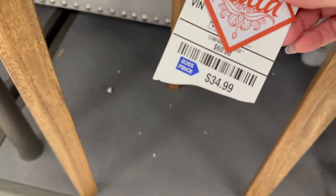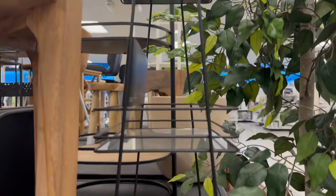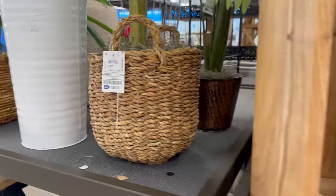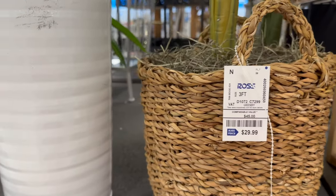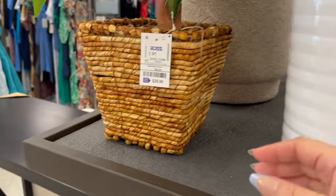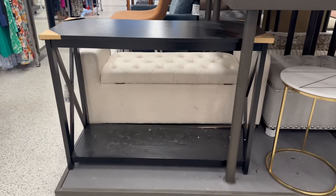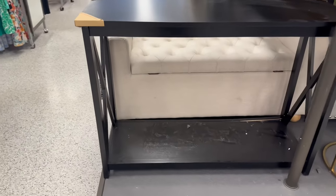This is a nice wooden table for $34.99. It's got that thick wood feel. This is a really nice tier shelf. You've got this big plant. They've got a lot of big plants for a decent price. Even this, let's see what this is running for.